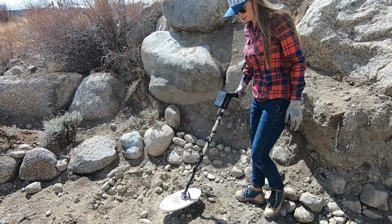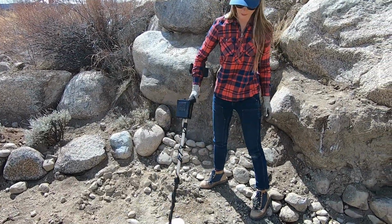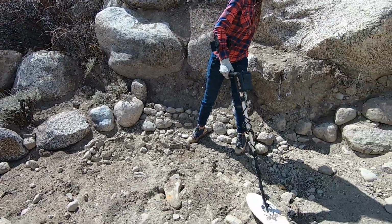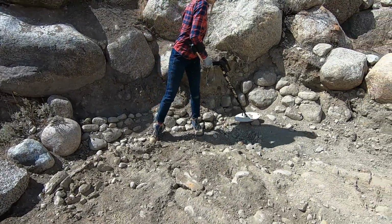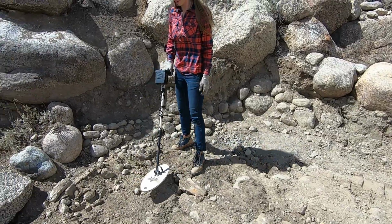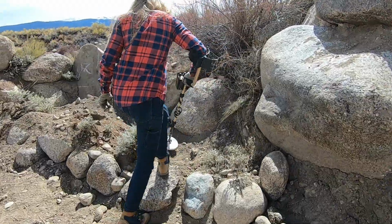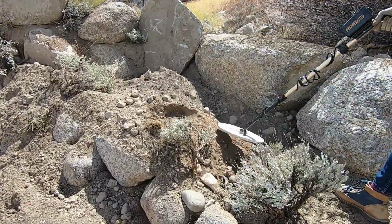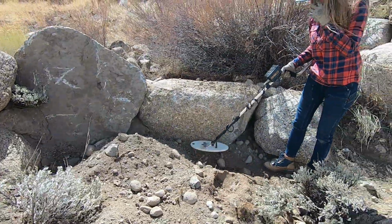So since it's a pretty big nut, it should be pretty loud. So you can go pretty quick, but you just want to make sure to overlap your sweeps. Darn, I thought this was where it was going to be. There's still a lot of ground here. I don't want it to be back here. But well, it could be under these boulders for all we know.